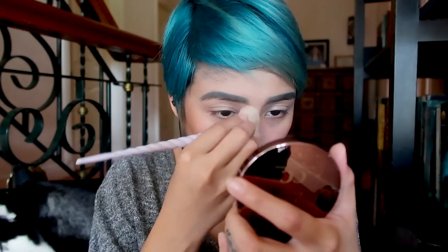Give it para nagiging parang slip yung nose, hindi siya masyadong malapas. And then here is the side. And then I'll just blend that with the same angle brush.